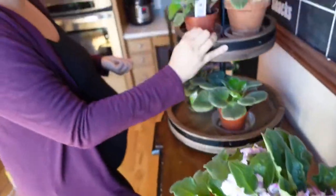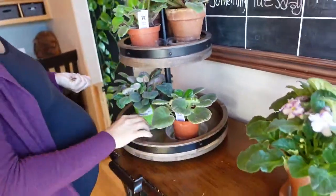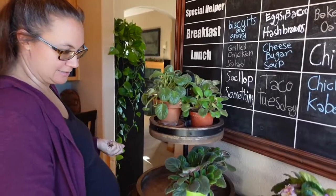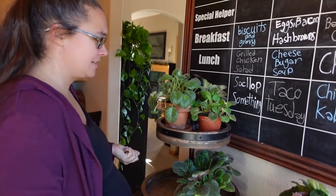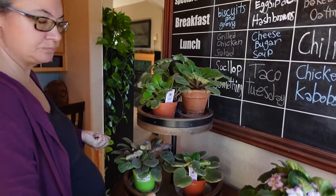Yep, African violets, these guys up here. I love having them on this little turntable thing because you have to rotate African violets, and this allows us to do it easily.